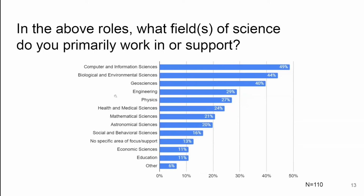And so then, since we have many respondents that are research facilitators, cyber infrastructure operators, they're supporting many fields of science. Again, we had quite a few respondents selecting multiple fields of science, with 49% selecting computer and information sciences, 44% selecting biological and environmental sciences. But of note is that, for example, social and behavioral sciences are less represented in our survey responses. Economics sciences down to 11%. So as I show more of the responses to the survey questions, you can keep in mind these different areas of science that are represented here.